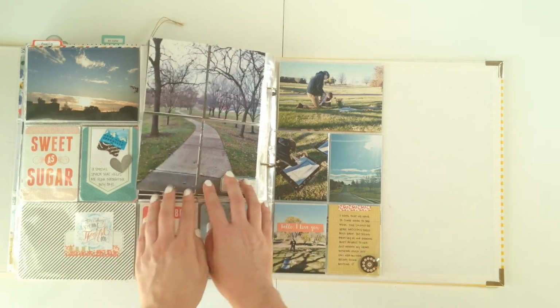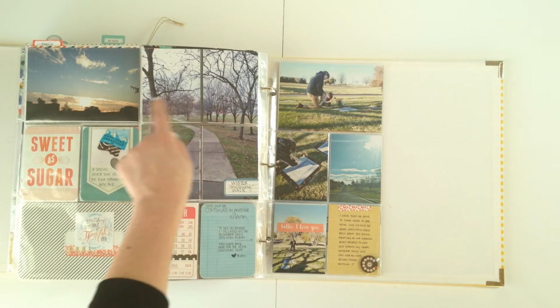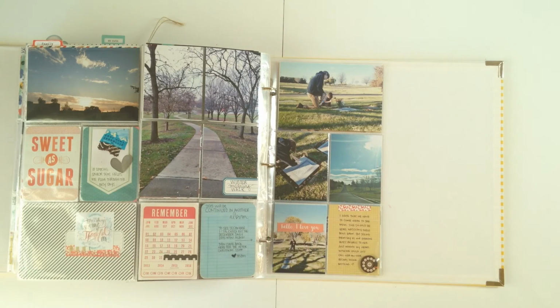And then I took a photo, and then I printed it as a 6x8. And this is just a view of the park that I walk at when I walk or run. And it was very cold, and I took Charlie out, but we had a good time, and it was just so pretty, and the trees were bare. I just wanted to capture that.